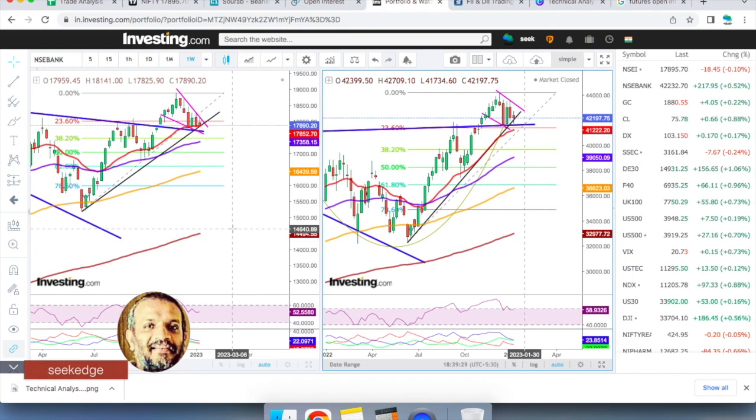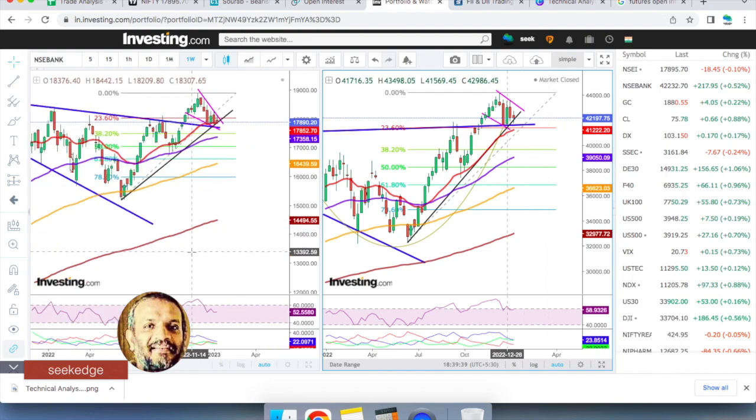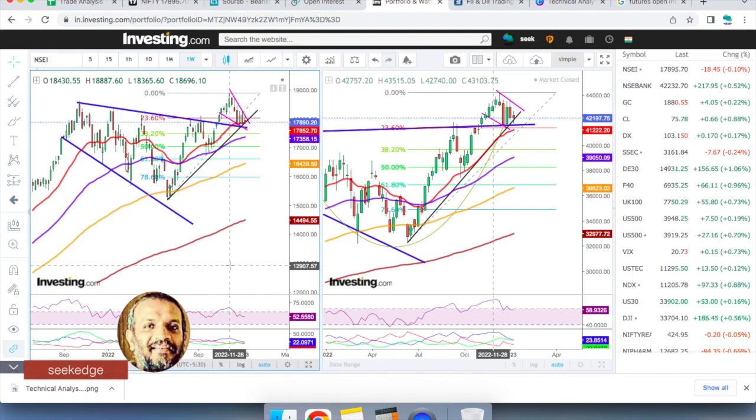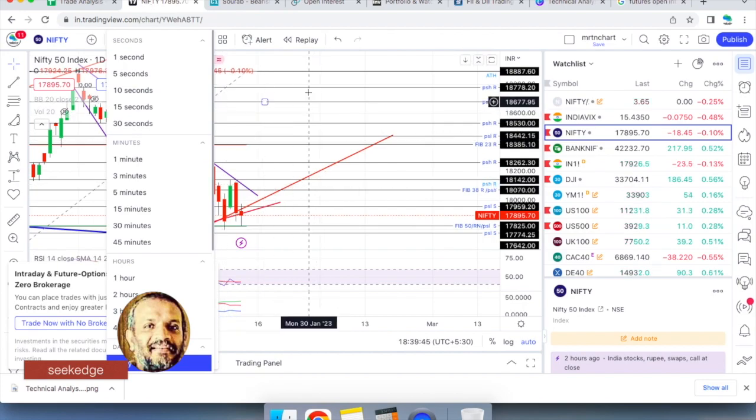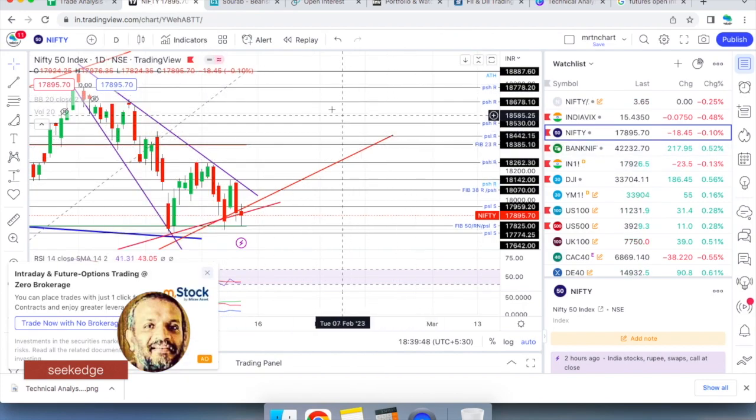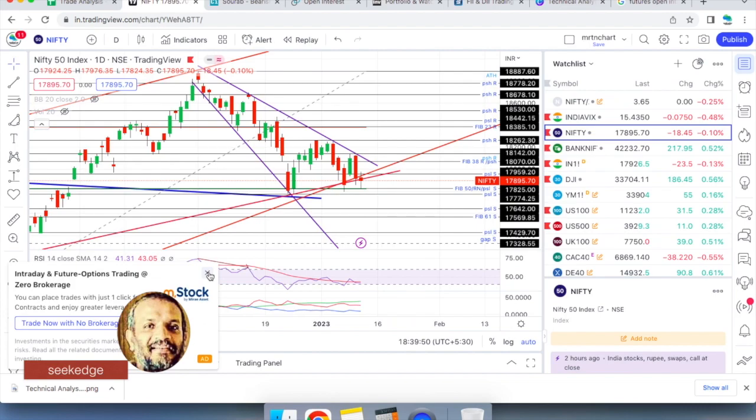The longer the price holds or consolidates, the stronger would be the breakout or breakdown that happens. So you have to be aware of that, and that's a fundamental rule of technical analysis. So let's get into the daily chart, what we are interested in, right?